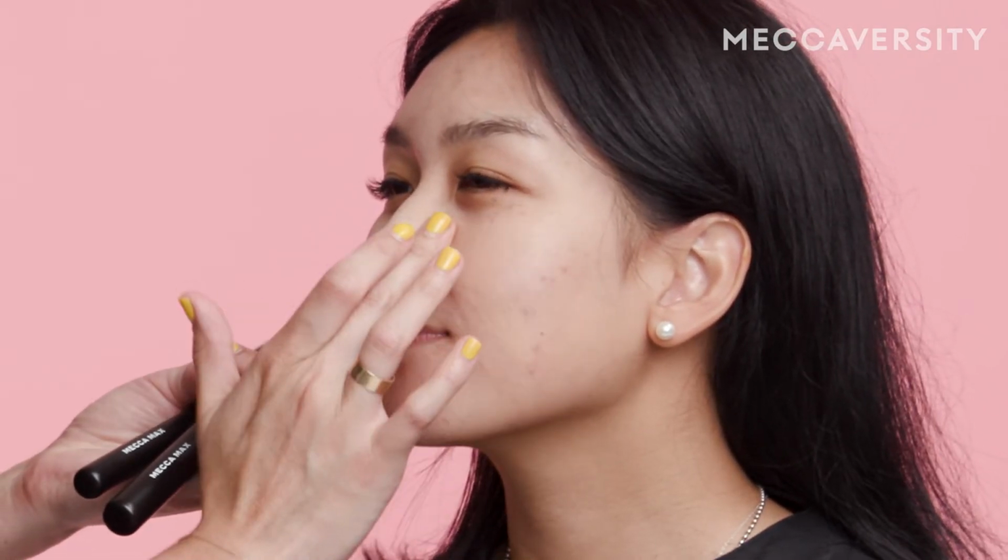So a couple of tips on foundation application. If you like a sheer coverage, one of the best tools at your disposal are your hands. So using your fingers, it really kind of works it into the skin, it warms up the product. So you get that really beautiful sheered out natural look to the skin.